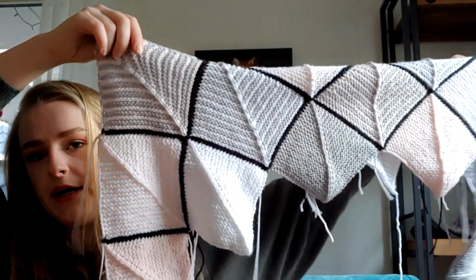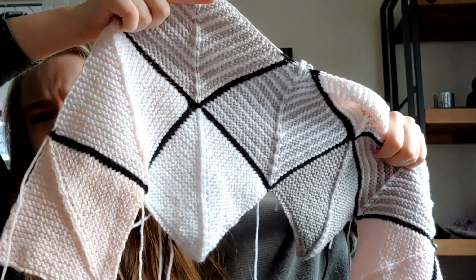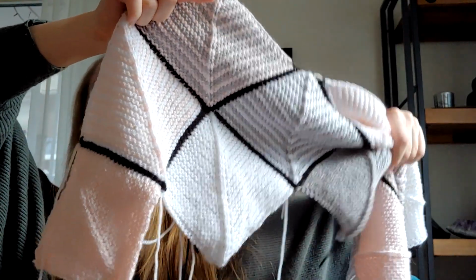Knitting this for my best friend with mitered squares. So, give it the right way up. This is what it's looking like. And last time you saw this, I had 2 repetitions of the base triangles done. So basically these 6 blocks. So everything you can see now, that has been done twice.